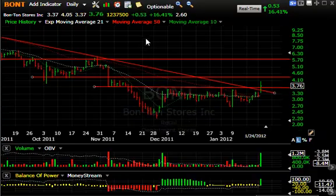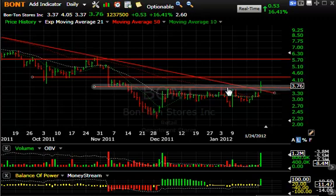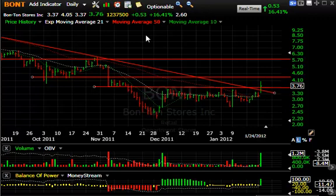BONT, Bon-Ton Stores, broke the major declining tops line and lateral price resistance in one fell swoop today, jumping 53 cents or 16.4%. Volume increased to 1.2 million. That's strong, and we may very well see a test of this 4.30 area coming up right here. And with any momentum, we could see 5 3/4.